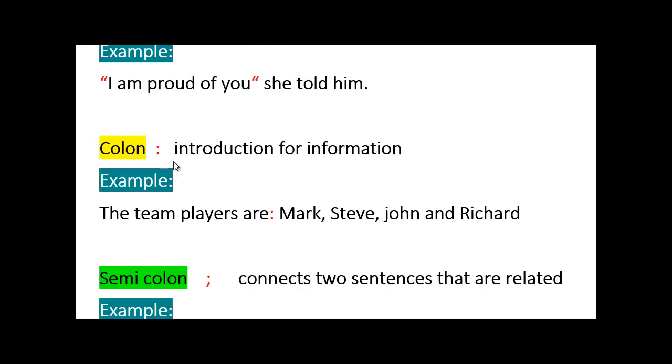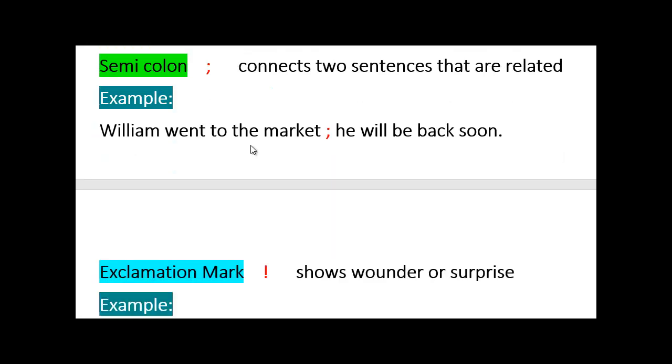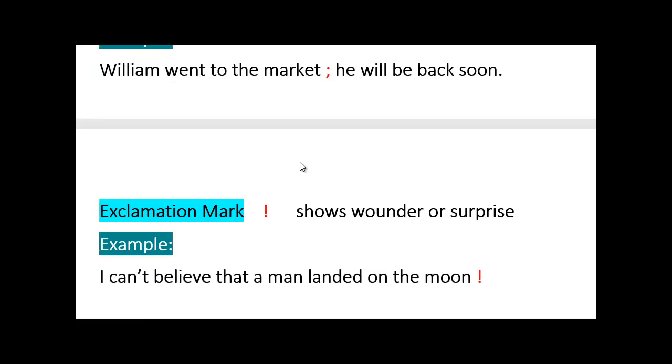Also, we have colon, which introduces information, okay? The team players are Mark, Steve, John, and Richard, okay? Whatever, that's a colon. A semicolon connects two sentences that are related in the same subject. So you know that the coming sentence after the first sentence is connected to it. It's not separate from it, okay? William went to the market; he will be back soon.